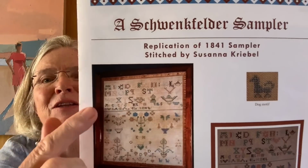Oh, and I just have to show you. I can't wait to get down this. Okay, Susanna, her name, you might not be able to see it, but it's right down in here. And that girl, every letter in her name, she used at least 2 different colors. So she is just like, I am Susanna Kribel, and this is me. Yeah. And she stitched this when she was 16. So kind of thinking about her.